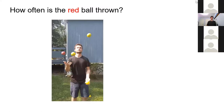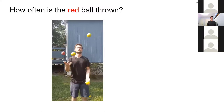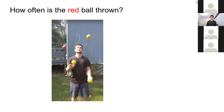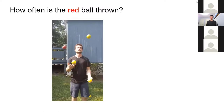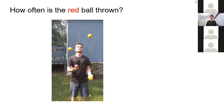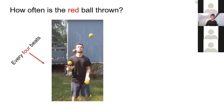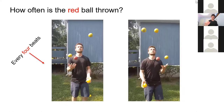So in this case, we're going to count the number of beats, how often the red ball is thrown. So once it's thrown, I'm going to start counting. We're going to wait for it to get to my hand again, and then we're going to count 1, 2, 3, 4, and then it's thrown again. And so this is a quick video of a four-ball fountain, and it's not a coincidence that every ball in a four-ball fountain is thrown every four beats.